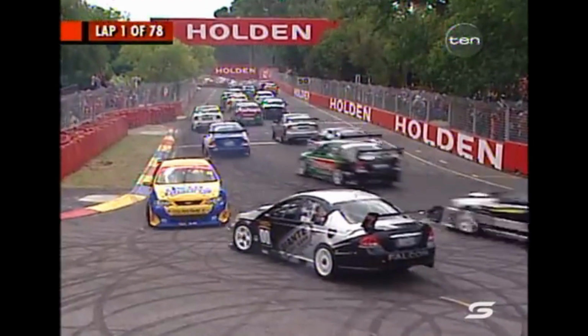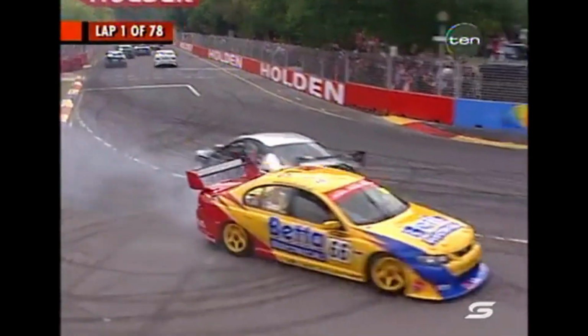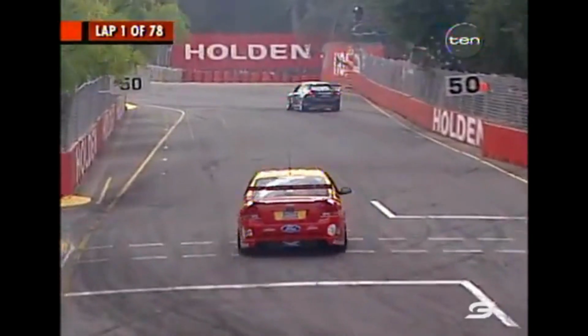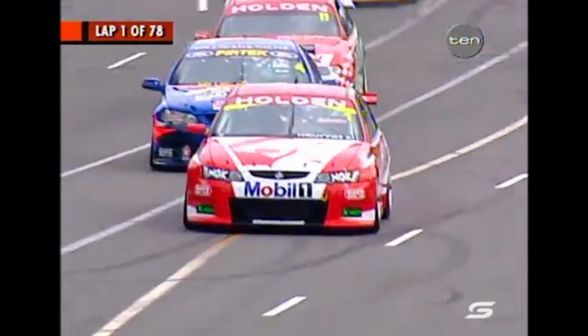Backing off up the escape road. Greg Ritter's involved in that, and Dean Canto as well, who nearly flick-turned right into the door of the 0-0 car. It's very difficult to get that number of cars through these tight corners in the opening lap.